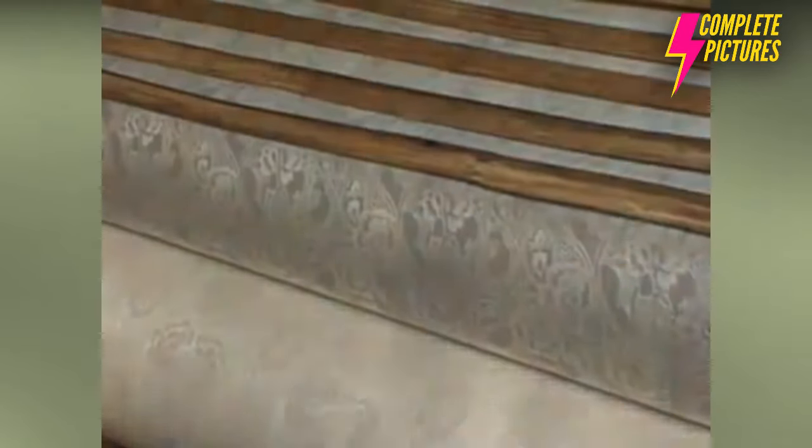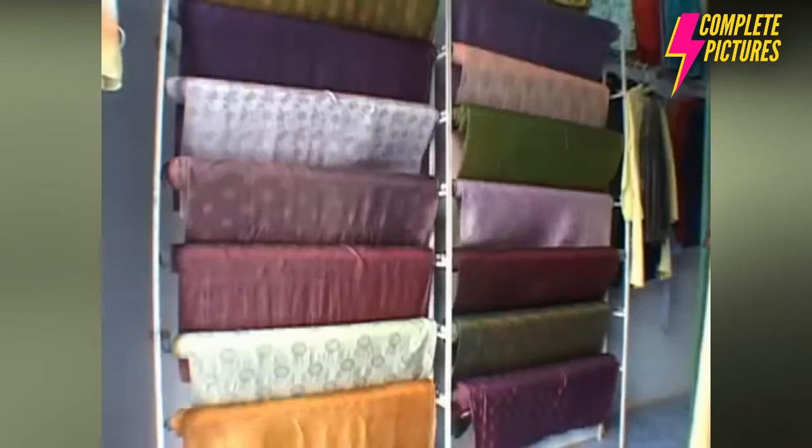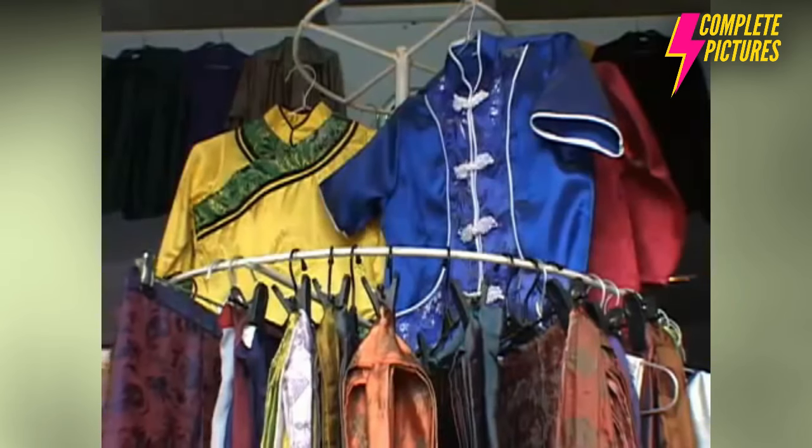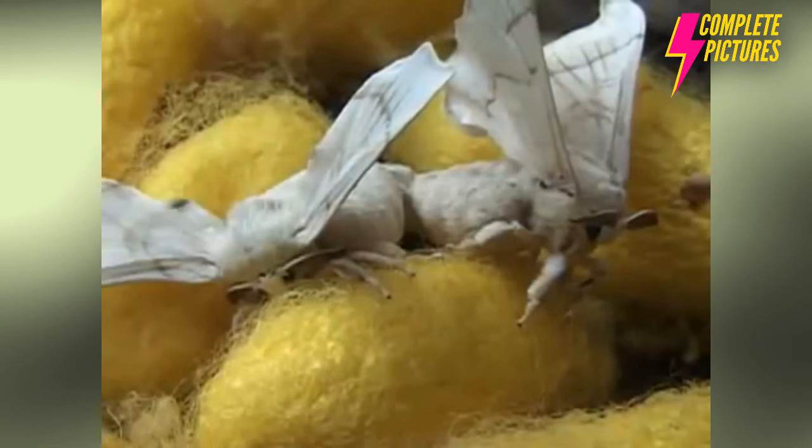After a lot of work on the part of man and moth, the silk cloth is finally completed. Despite the invention of cheaper materials, natural silk is still loved for its beauty and comfort. This amazing product of man and moth continues to be extremely popular around the world.